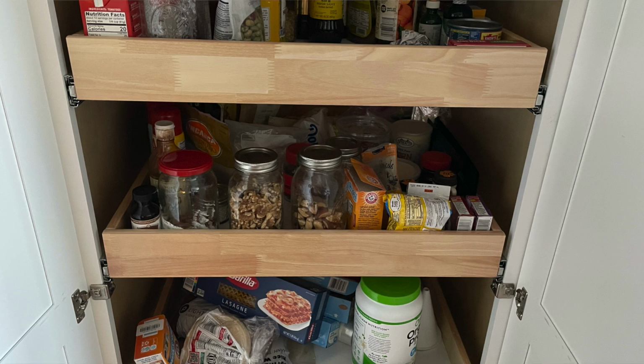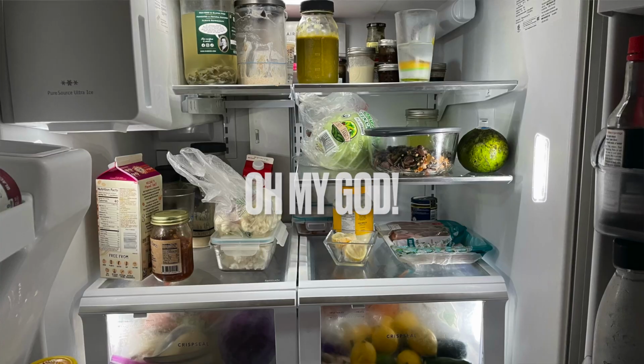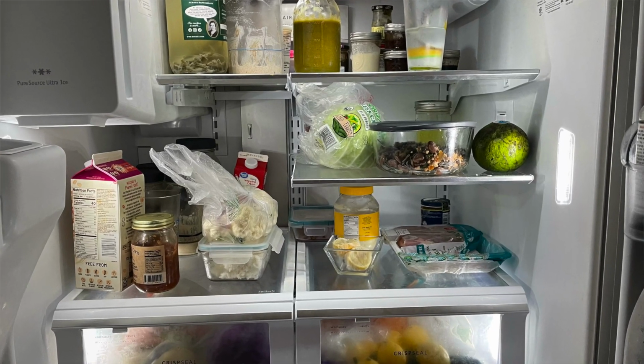Have you ever opened your pantry drawer or your refrigerator doors and thought, oh my God, I've got random stuff, I've got expired stuff, I have half used ingredients, and nothing seems to go together? How can I manage meal planning? But most of all, how can I manage my grocery budget?